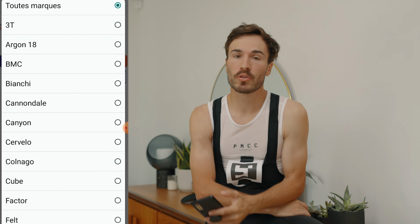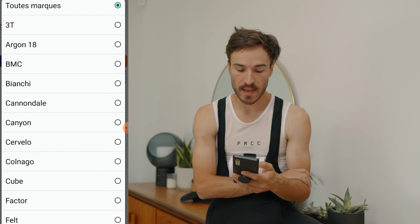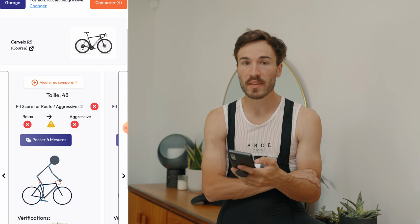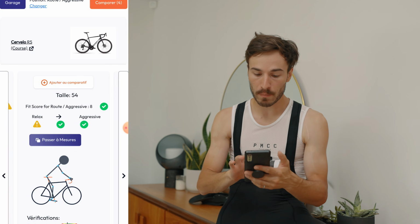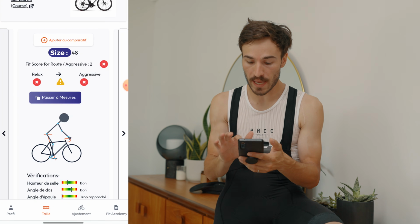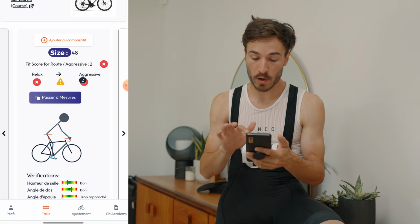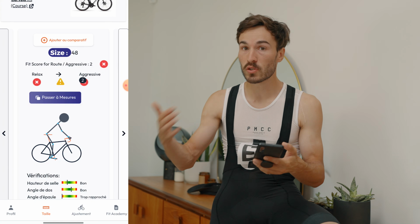All right, so one more thing I want to show you guys. So let's say I have this one specific bike I know that I want, but again, I'm not sure about the size. Let's say I go to Velo, I select the R5, and I'm gonna click at the bottom, see all sizes. Once it brings you then to a place where you can slide throughout all the different sizes of that specific model. So if I'm starting here, all the way at the left at the smallest size, which is the 48, it gives me a score of 0 to 10 in terms of aggressiveness. So either a relaxed fit, I have a 1 out of 10, or aggressive, it's a 2 out of 10. So this is something that you clearly want to avoid. The 48 is too small for me.